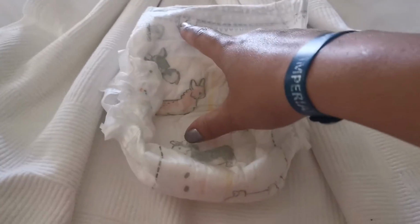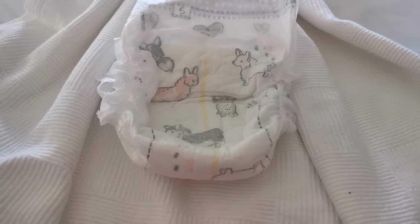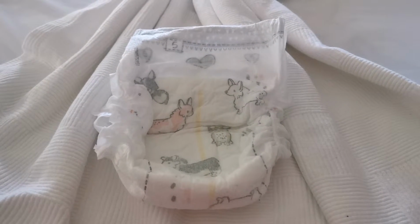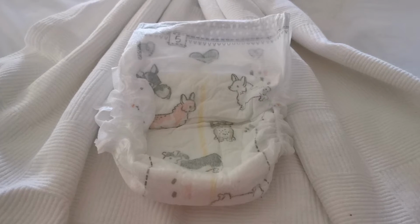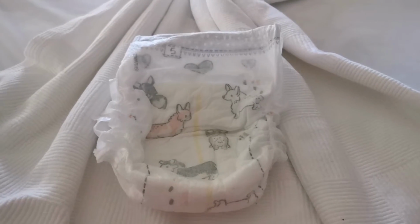We are on size 5s. So depending on the size, depends on how many you get in a pack. So we brought 3 packs with us. But yes, these have been absolutely fantastic for us. It's not something I'm going to continue to buy and use. I am going to go back to my Aldi and Asda nappies when I get home.